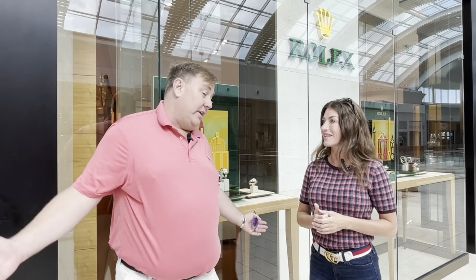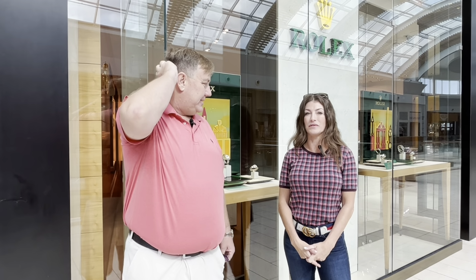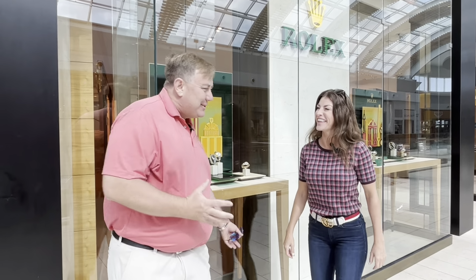In the area of UTC, Mote Marine is building a new aquarium. You have PopStroke. You have all kinds of different entertainment options in this area as well. PopStroke is the Tiger Woods owned putt-putt. It's sort of like putt-putt, but they're longer holes, and it's not like windmills and stuff. It's more like a golf course, but it's a fun entertainment venue.